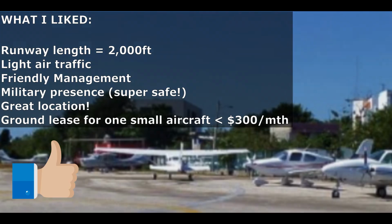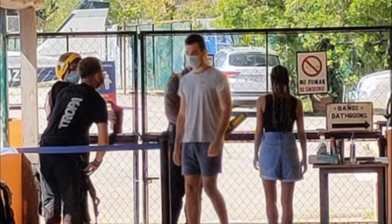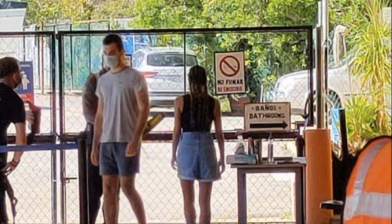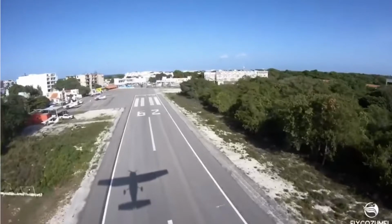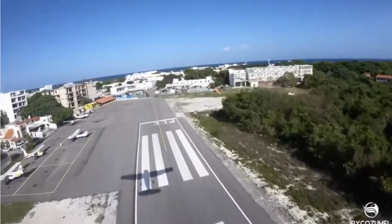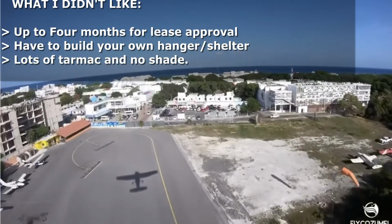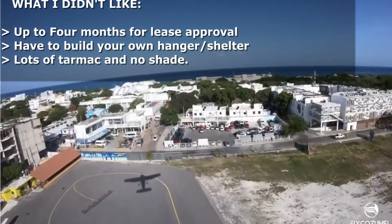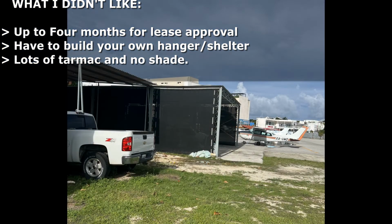The airport manager, Mr. Germán Ruiz, was accessible and kind enough to give me a tour of the airfield, and during that tour he explained that there is plenty of ramp space for visiting aircraft, but that the airfield management does not offer dedicated hangar space. However, he did say that management is open to leasing ground space to any aircraft owner that wants to lease a small patch of real estate upon which to erect a shelter, like this one.